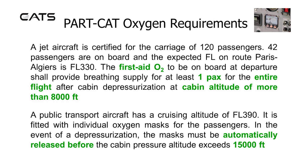A public transport aircraft has a cruising altitude of flight level 390. It is fitted with the individual oxygen mask for the passengers. In the event of a depressurization, the masks must be automatically released before the cabin pressure altitude exceeds 15,000 feet.